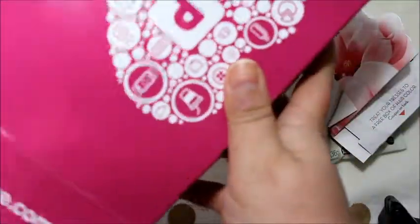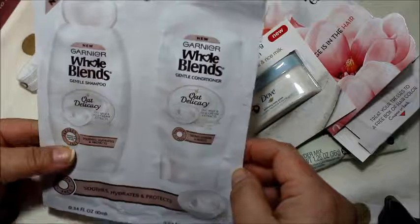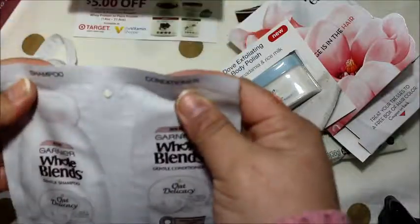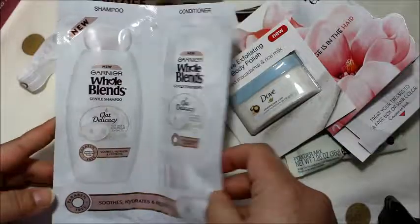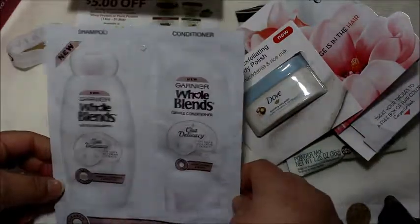And then there might be one more thing in here. It's kind of stuck. Yeah. We have the Whole Blends Oat Delicacy, which soothes, hydrates, and protects. It's a shampoo and a conditioner. And I will be washing my hair today, so I'm going to go ahead and do that. I haven't tried this yet. It's new. So that's the last sample in the PINCHme box.